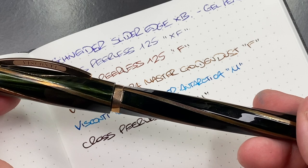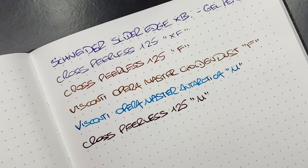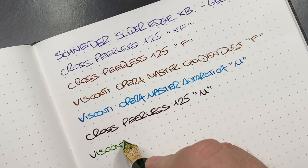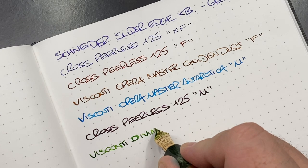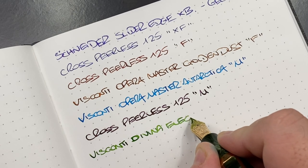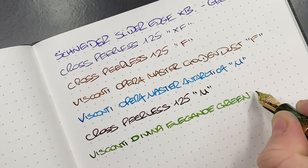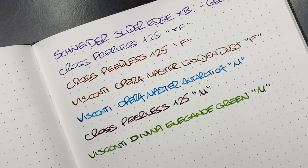The next pen here is a Visconti, and this is the Divina Elegance in green. This is a medium nib. So Visconti Opera, or actually a Divina Elegance in green. And again, this is a medium, a Western medium nib there. And so far, I would say that I'm really liking the color of these inks that is actually coming out on the page. There's also no feathering so far.